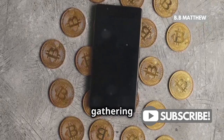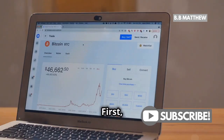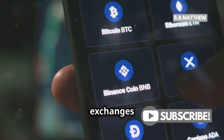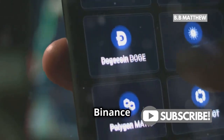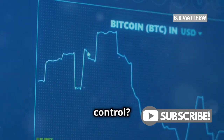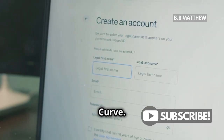If your Bitcoin is gathering dust, you're missing out. Let's convert it to Polkadot. First, you'll need to choose a cryptocurrency exchange. Centralized exchanges like Coinbase, Kraken, and Binance are user-friendly and handle everything for you. Prefer more control? Check out decentralized exchanges like Uniswap or Curve.